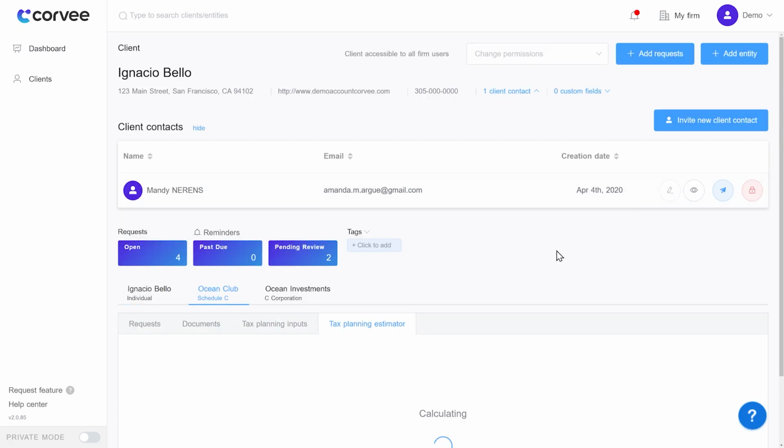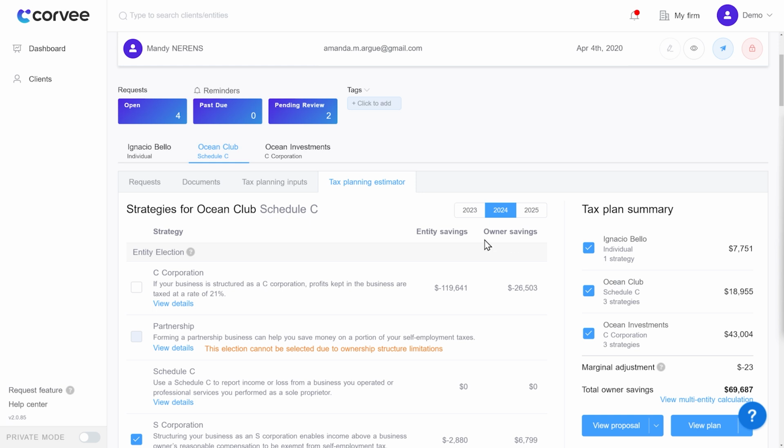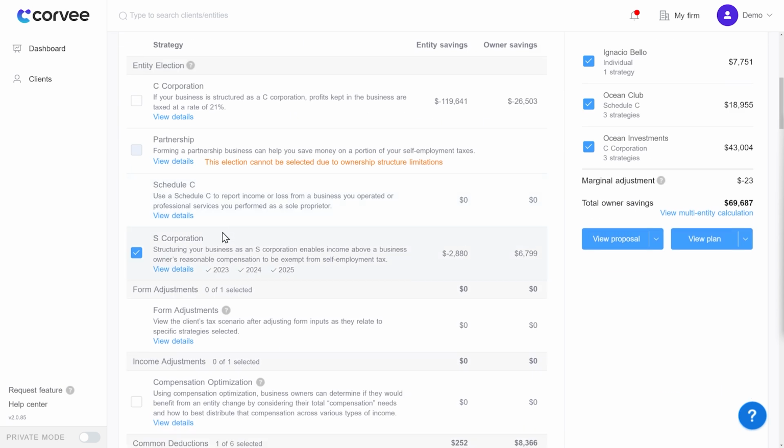Let's flip over to one of the entities. So I got a whole different set of options here. First, a section for entity selection. If I'm gonna change this from a Schedule C to an S Corp, for example, this shows the overall impact before factoring in reasonable comp.